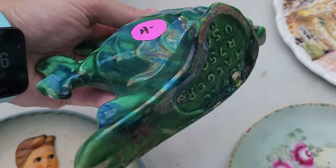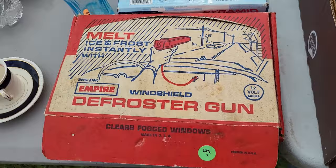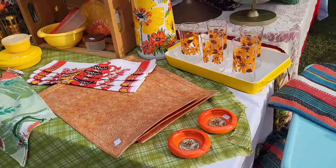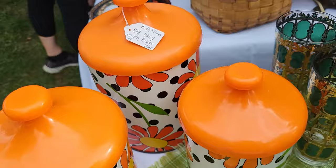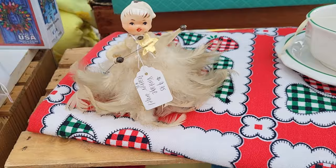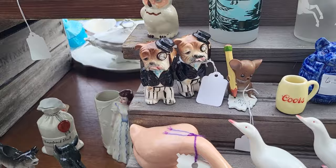It's a hagerfish. Love all the fun sunny colors. These canisters. 79 firm. Feather angel. It's kind of dirty and discolored though. Cute little plaid. Yeah. Puppies and kitties. This guy always has really fun salt and pepper shakers. Look at these. $10.